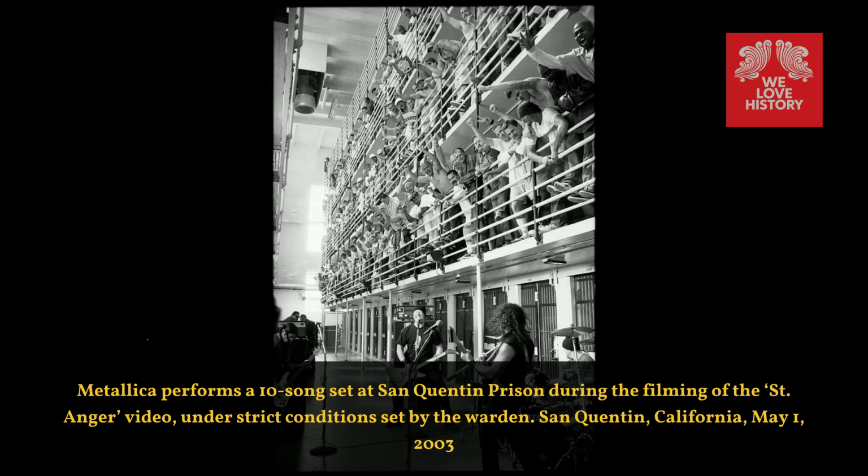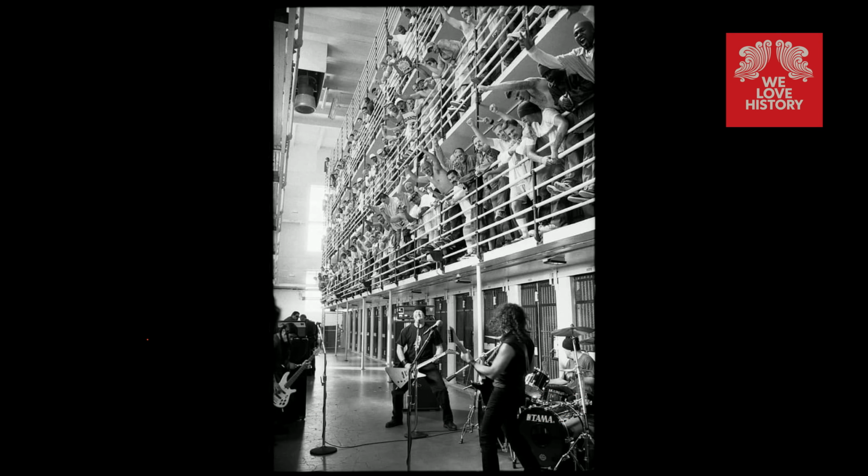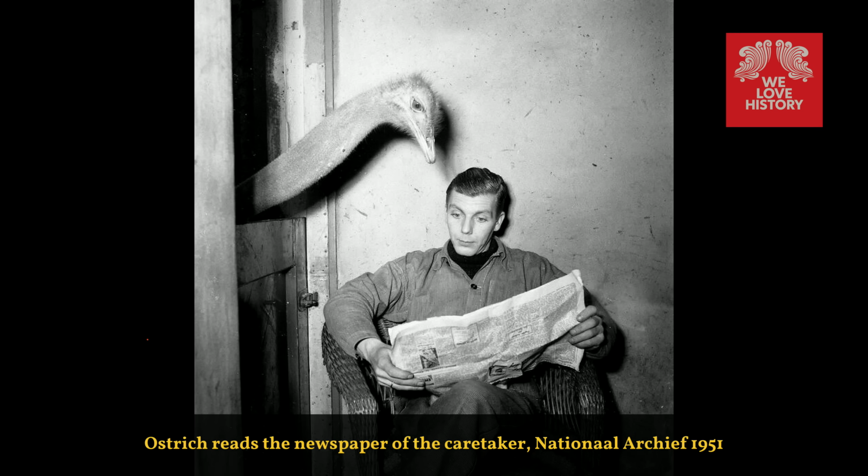Here's the photo of Metallica. They're playing a 10-song set inside San Quentin prison. This was all during the filming of their Saint Anger video, and they were under some pretty strict rules from the warden. This was in San Quentin, California on May 1st, 2003. Here's a fun one. Check out this ostrich, totally engrossed in the newspaper. It looks like it's reading the caretaker's paper from the National Archive back in 1951.